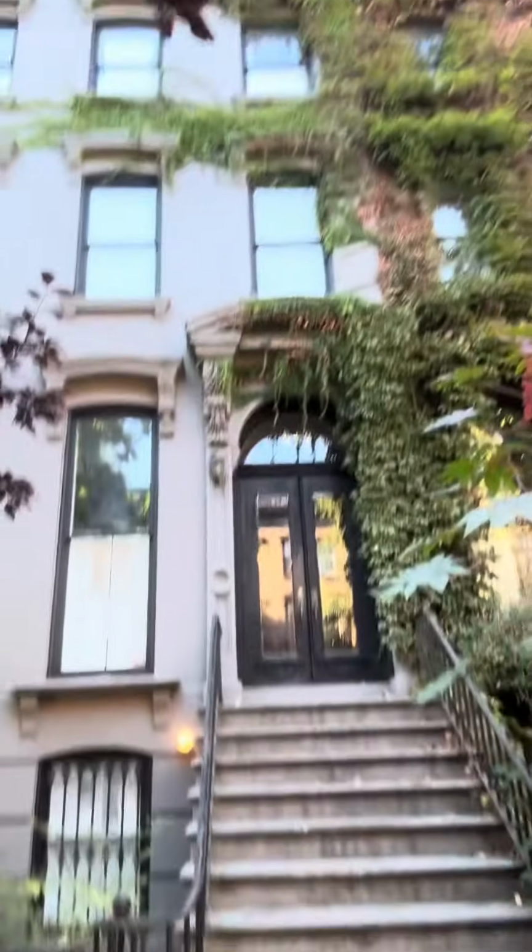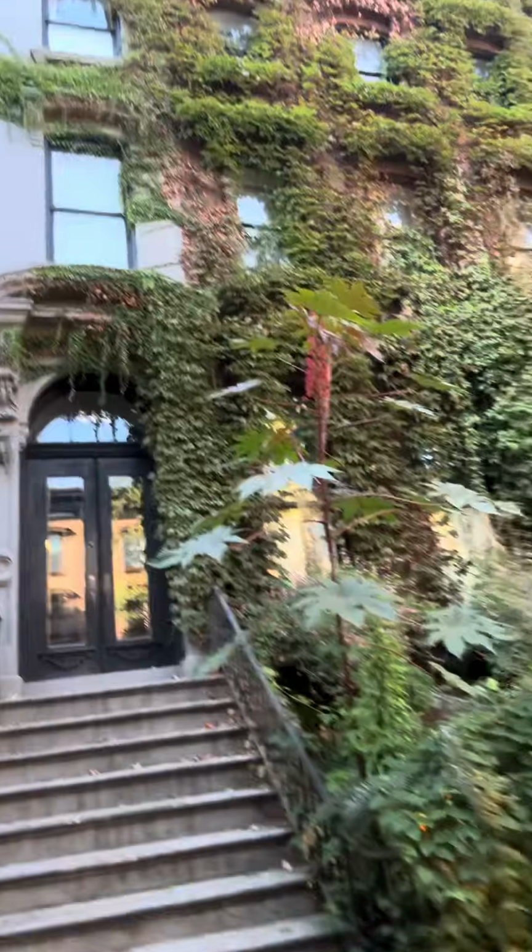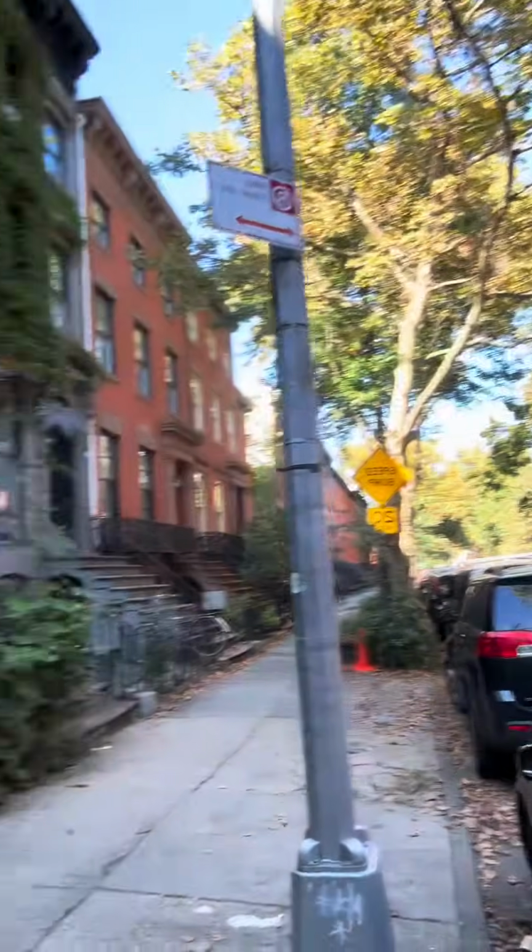Wow, look at these buildings here. Ooh, what a nice building. These are some beautiful tree-lined buildings. The brownstones, they're about 4 stories, plus they have a basement. These brownstones gotta go for at least 10 million. I'm down here in Fort Greene, Brooklyn here.